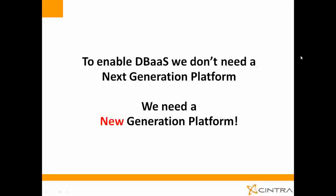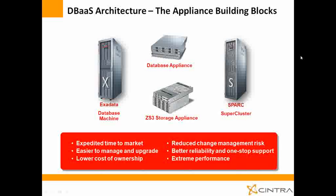Now, the last thing I wanted to cover here is how we actually achieve this from a hardware point of view, and I just have a couple of slides to wrap this up. But I think, as I mentioned earlier, what we don't want to do to enable database as a service is just upgrade our RAM, put in a couple of new CPUs. I think what we really need to do is look at the whole platform as a cohesive element, and how our storage and our database service and our app service fit together. We think of that as less of a next generation platform and more of a new generation platform, or to coin another phrase, less evolution and more revolution.